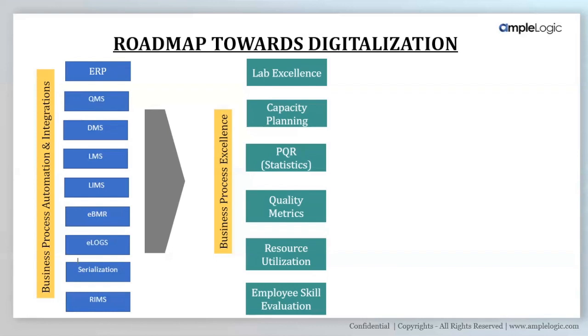So these are some of the scenarios you can consider from the point of quality metrics that help the business take decisions fast. And on resource utilization, now you already have electronic batch manufacturing and also LIMS, wherein how the planning has been done and how the resources have been utilized, you can get from those systems and see how the utilization has been happening in the organization.